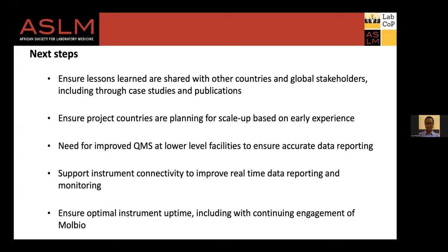There's need though for improved quality management systems at the lower level facilities in order to ensure accurate data reporting, as well as to continue supporting instrument connectivity to improve real-time data reporting and monitoring. I think so far, none of the Truenat instruments on our project are connected yet to any of the connectivity solutions, although all countries are planning on this. So we hope this will be done soon. And this will also ensure optimal instrument uptime and continuous engagement with Mobio.